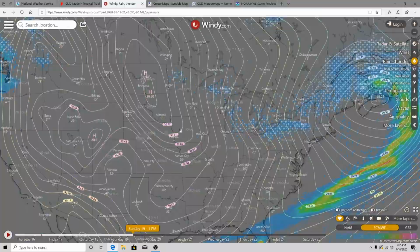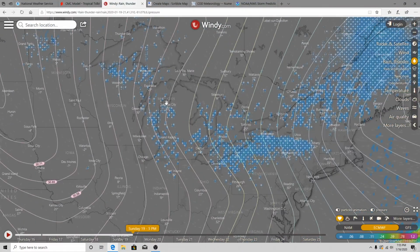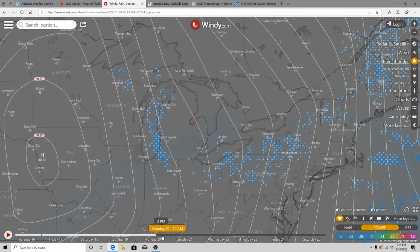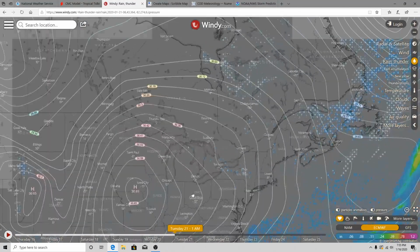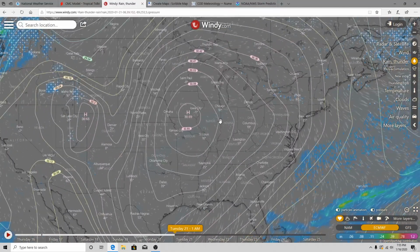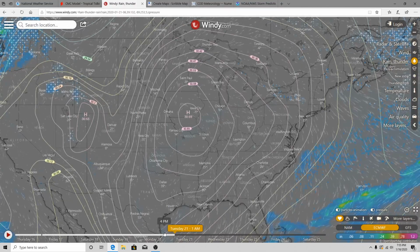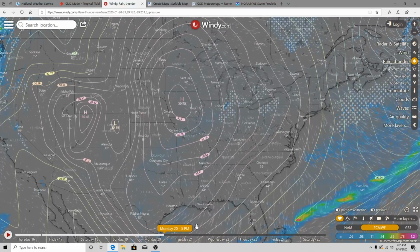As well as the lake effect snow. Yep, the lake effect snow machine is going to be turned on. And I think it's going to go on for quite a while there. And I don't think we're going to see any more major systems. I think we're just going to be stuck in cold air for the most part next week. I think the coldest day will be Monday.